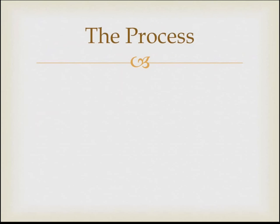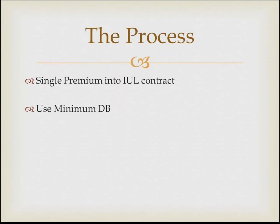So what's the process in setting up a smart money sale, a smart money illustration? We're going to put a single premium into an IUL contract. So we're taking that money that your client may have on the sidelines in something like a CD or in a money market account, something that's earning a very low return for them. We're going to put it as a single premium into an IUL contract. We're going to use a minimum death benefit because we're trying to have the maximum cash value we can.